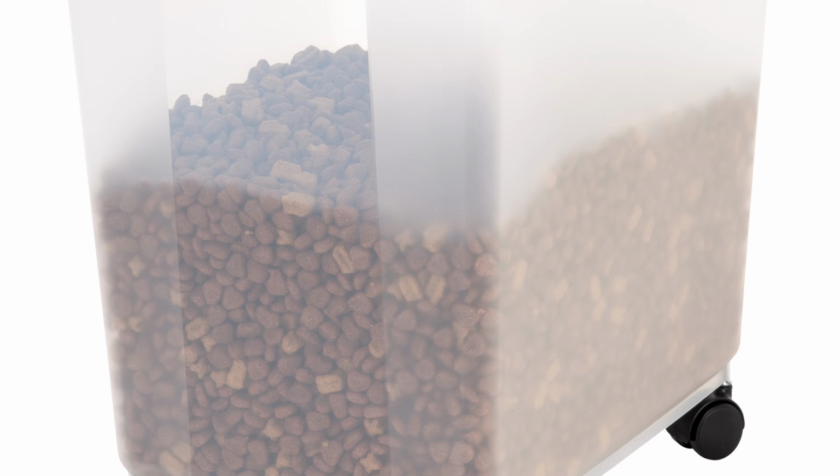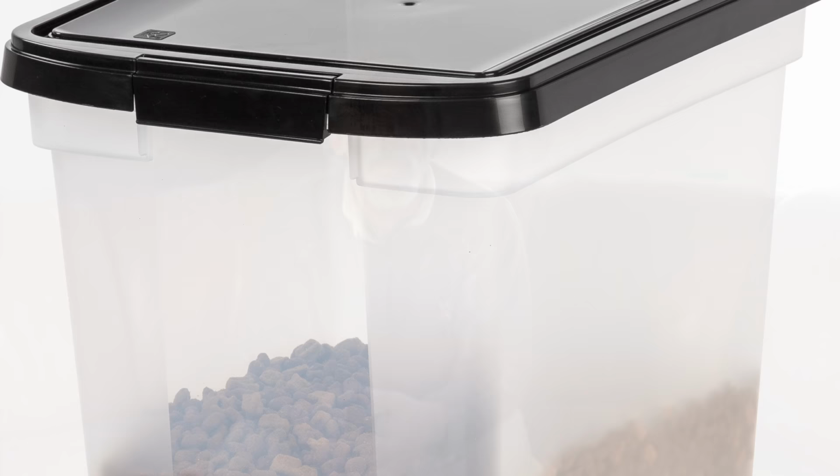Now, having two large dogs like ours means that we go through a lot of dog food. We keep theirs in an airtight plastic bin to not only keep their food fresh, but also to keep that dog food odor in and to keep critters out. Ours holds up to 50 pounds of dog food.